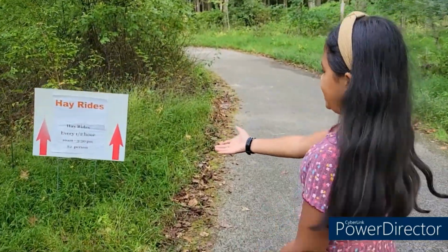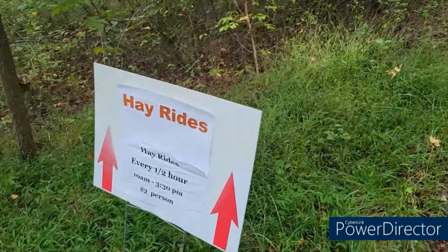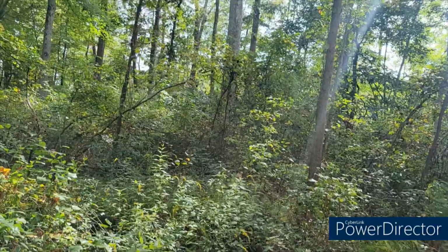We are walking to the hayride. We walked around a mile and we heard the hayride was closed. But we enjoyed the hiking. Now we're hiking back.